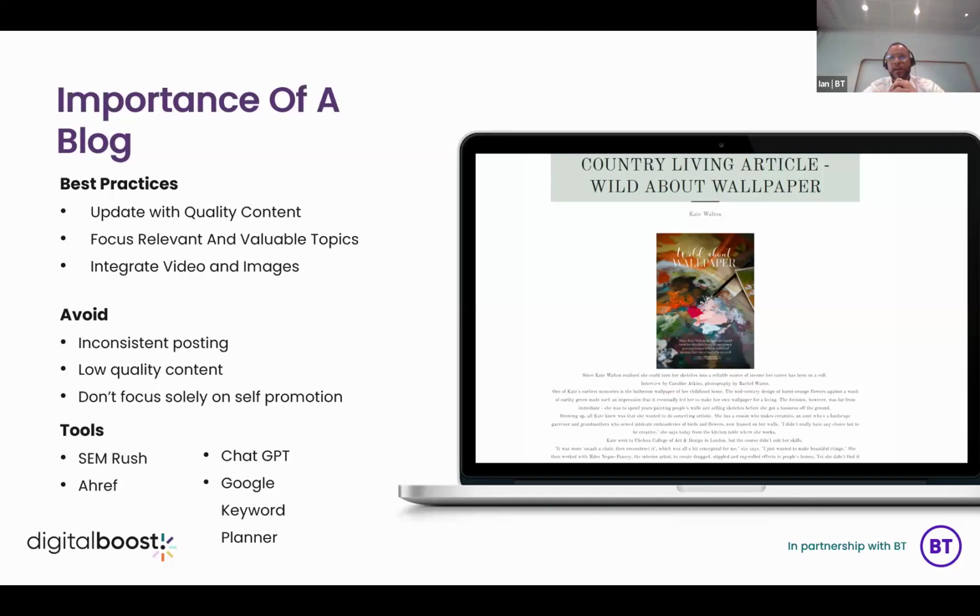There is a company or a website called WebFX, which once you've created your blog, you can put it in there and then it'll tell you, from an SEO purpose and an audience perspective, how readable it is. So it'll give you a score out of 100, and then you can adapt it to make sure it's the best that it can be before you put it up there. So again, there's quite a lot of free tools out there that you guys can use.